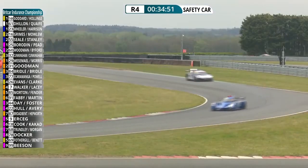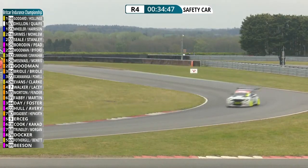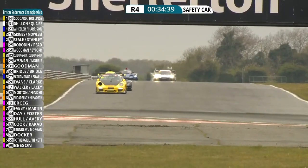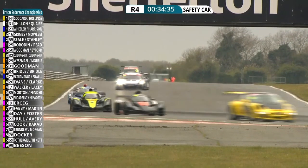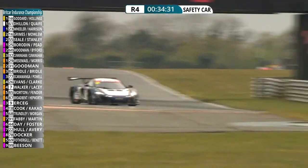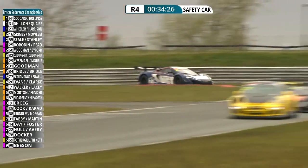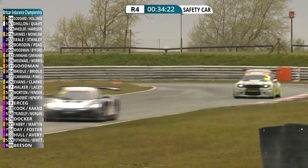That's a very unfortunate incident, a very rare sight, thankfully, in that pit lane. At least 3 cars I saw involved there. One of the Pragas, a BMW, and the Golf of Jonathan Beeson. Let's just hope everyone is okay. Wait to establish the race order. There are 34.5 minutes to go.